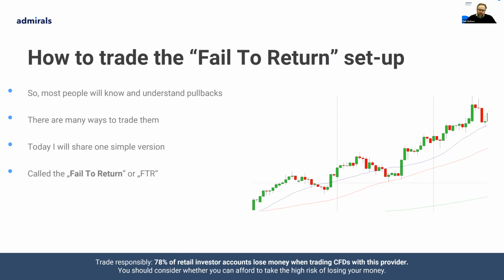So moving on, what we can talk about is pullbacks, which most people will know and understand. Maybe you prefer to trade breakouts rather than pullbacks. That's fair enough, I've talked about that plenty of times. You tend to be either a breakout or a bounce trader. Personally, I prefer to trade little pullbacks. That's my personal experience and preference.